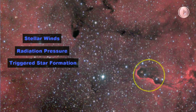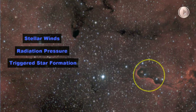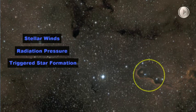To the right of HD 206267 is a dark, sinuous globule called the Elephant's Trunk Nebula. The edge of this dark patch appears bright because it is being ionized by this young star. Astronomers believe that winds and radiation from HD 206267 are compressing the gas along the edge of the Elephant's Trunk Nebula and causing more young stars to form in a process termed triggered star formation.